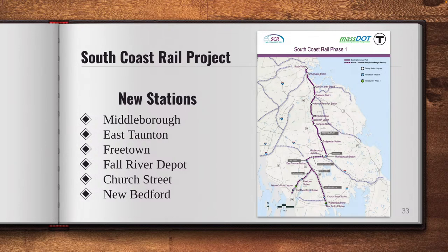So other new stops along the way, of course, I mentioned East Taunton, Freetown. And then there'll be the Fall River Depot. And then New Bedford will actually have two stops, Church Street and then the New Bedford Depot. So there'll be two stops in New Bedford. So this is going to be huge when these communities actually get some rail service going to them. I mean, this has been a long, long way coming.